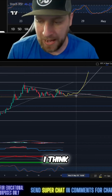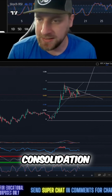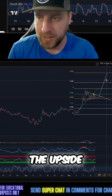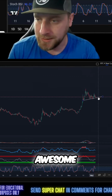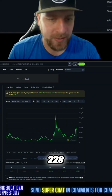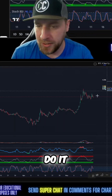But in the meantime, I think towards the end of May, beginning of June, Toshi should be out of this consolidation bull flag, and we should be seeing some very, very volatile movement to the upside for it. Like I mentioned, all the coins are in circulation, which is awesome. Very small market cap of only 228, 292 million. So you do have the juice to do it. You do have the moon juice to do it.